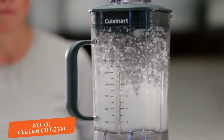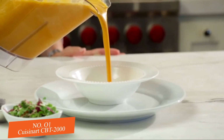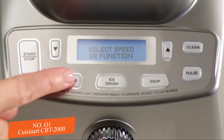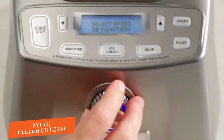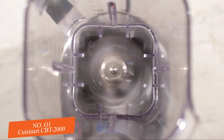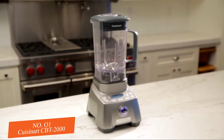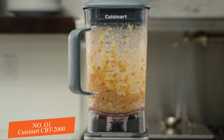Use any of the default pre-programmed functions for crushing ice, making smoothies, preparing hot soups, or cleaning. Or use the memory function to adjust the pre-programmed settings to your preference for recipes you make frequently. The variable speed control allows you to customize your blending speed from 3,000 to 25,000 RPMs, and the Turbo Burst function takes the commercially designed 6-prong stainless steel blades to their maximum 30,000 RPMs to obliterate your toughest ingredients.